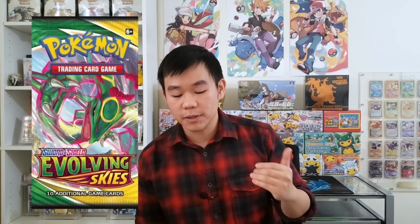And in first place, we have Evolving Skies. That might not surprise some people. It actually surprised me. I didn't think Evolving Skies would do this well, but the big reason is because the pack opening experience from Evolving Skies is actually not that good. It only scored 38 points. It's 2 points off from being a perfect Pokemon card set. And the big reason is because Evolving Skies has kind of a lackluster pack opening experience.